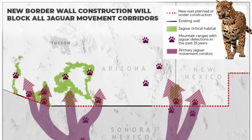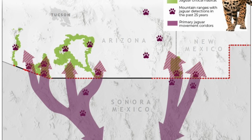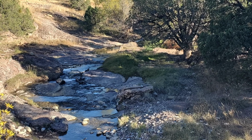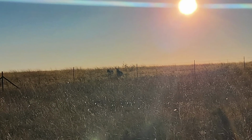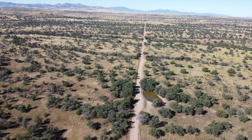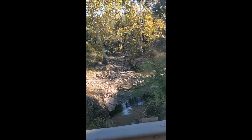The San Rafael Valley is an area that is so remote that it makes it a very special place and a great wildlife migration corridor. Species like the jaguar and many others call this place home, as it sits between the Huachuca Mountains and the Patagonia Mountains. Sources of water and perennial streams are a common sight in this area.